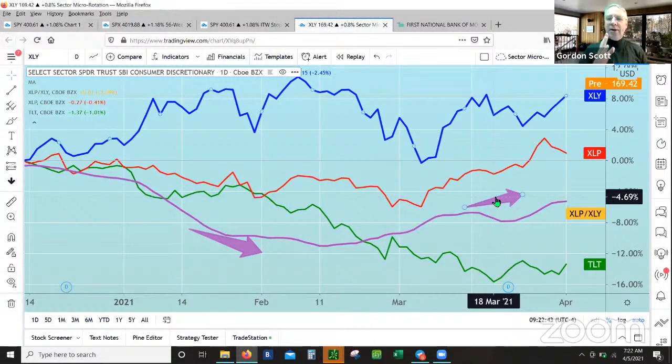I just compare the consumer staples sectors. These are the defensive stocks: Walmart, Walgreens, people that sell toothbrush and toilet paper, okay? When a recession hits, people still have to buy those things. And so investors tend to put their money into consumer staples when they're afraid of things, right? They also tend to put their money in utilities. So that's the other chart.